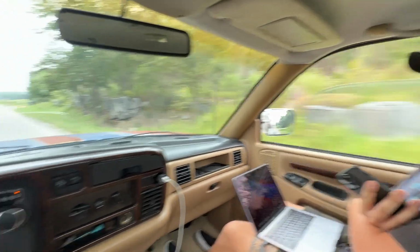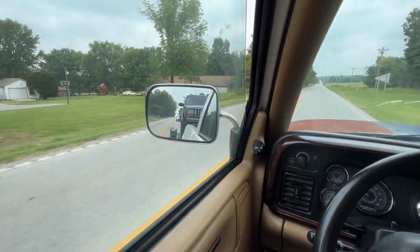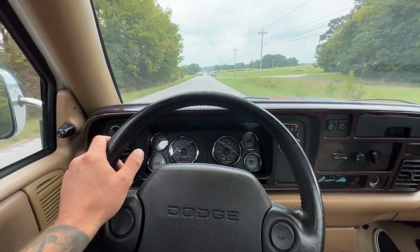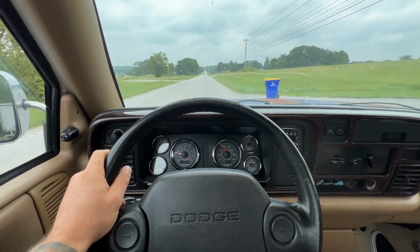He wasn't lying when he said this thing pulls decent. You barely even feel this whole trailer setup behind us. We just went up a hill right there, and the thing barely even kicked down a gear. And just driving around at partial throttle, you don't even have to hardly step on it.